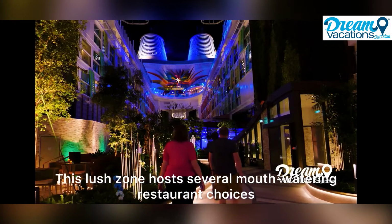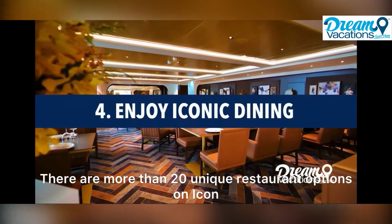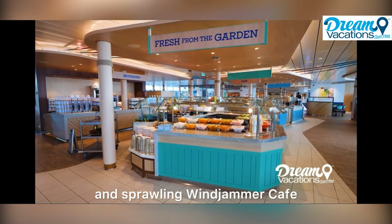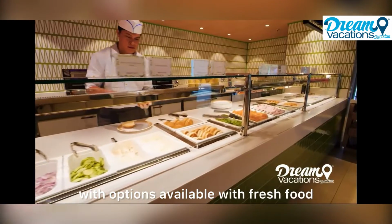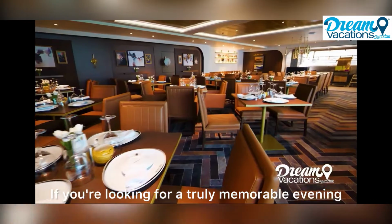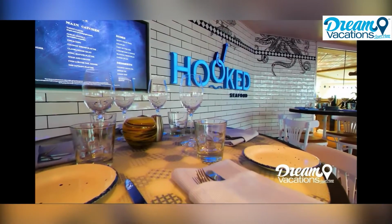This lush zone hosts several mouth-watering restaurant choices, part of why our next tip is to give your palate a treat with world-class dining. There are more than 20 unique restaurant options on Icon, ranging from timeless classics like the Gilded Main Dining Room and sprawling Windjammer Cafe to all new concepts. Casual bites abound, with options available with fresh food and a relaxed atmosphere, such as Pier 7, a California-inspired cafe. If you're looking for a truly memorable evening, specialty dining options on board highlight a variety of cuisines from around the world: Italian, hibachi, seafood, and so much more.